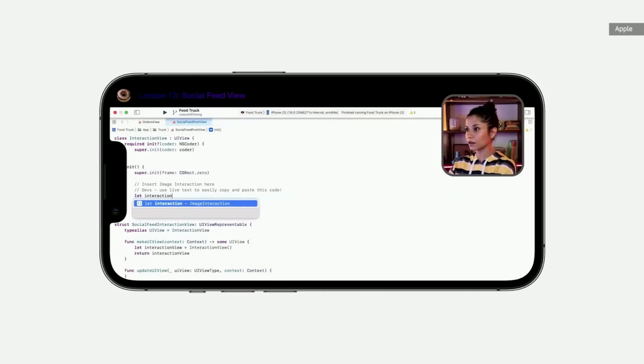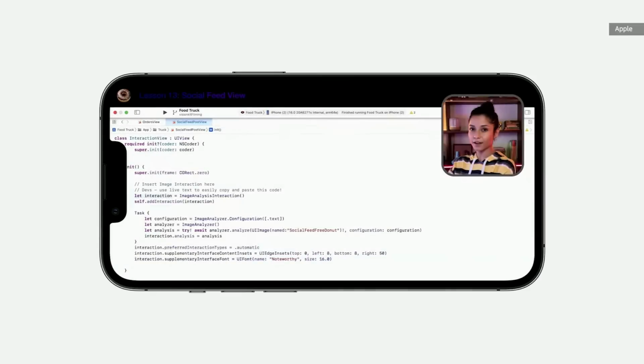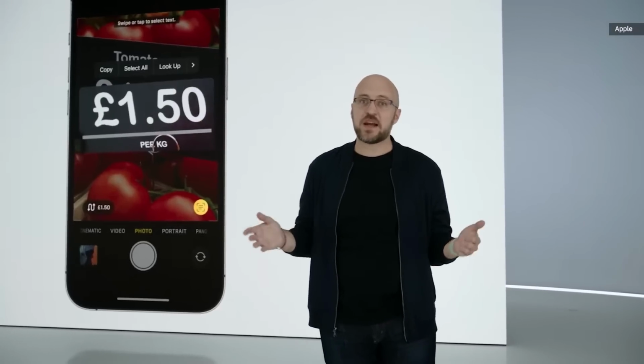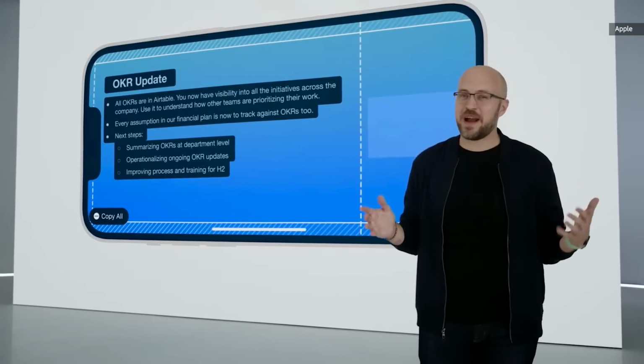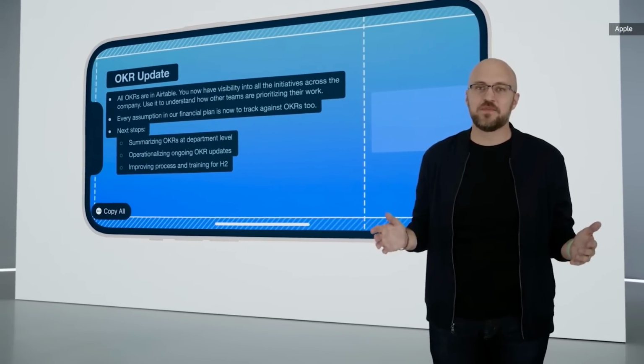By bringing live text to video, now you can pause a video on any frame and interact with text, just like you can today with photos. We're also accelerating the things you do with live text with quick actions. So now you're just a tap away from converting currency and translating a foreign language. Soon, you will be able to grab text straight from photos and videos in apps like Vimeo.